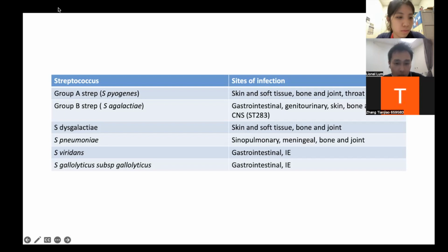Strep pneumoniae, you're all familiar with: sinopulmonary infections, meningeal infections, rarely bone and joint and endocarditis. Strep viridans is from the gut, but the worry is whether it can cause IE in some people with predisposing valvular lesions. And then occasionally we do see Strep gallolyticus, or what we called Strep bovis in the past. It comes from the gastrointestinal tract and can cause infective endocarditis. Usually with this strain, we would recommend colonoscopy just to rule out colorectal malignancy.